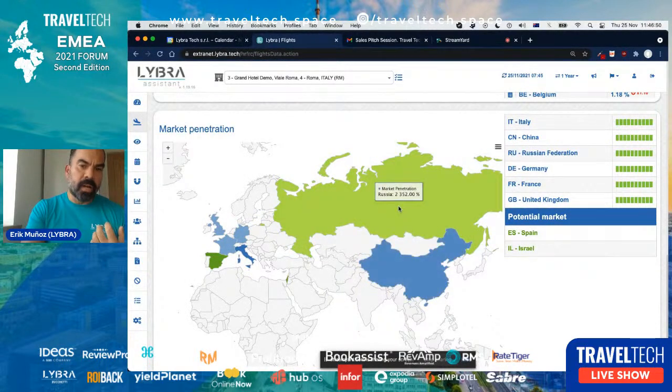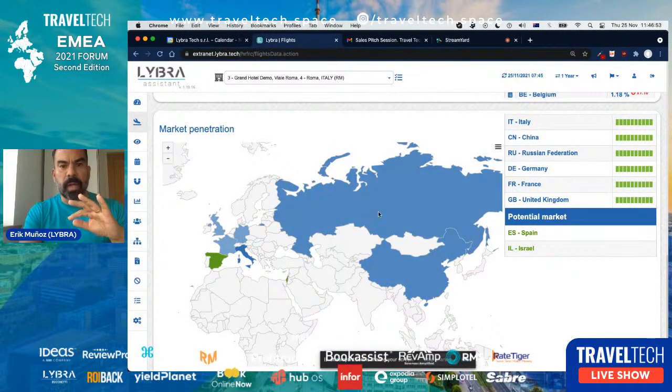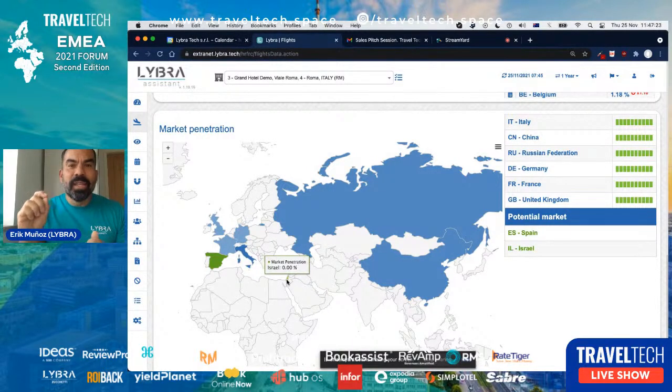So all these countries that are in blue, that turns green when my mouse moves over. So China, Russia, Italy, UK, France, Germany, for example, you already have reservations from those markets. But guess what? There are people in Spain and in Israel, we've just seen the data, who are searching for flights to your destination, but you have 0 reservations in your PMS from those countries. Now, the next step or the action point is really easy. You know what to do, but you don't have the data today unless you're using LYBRA.